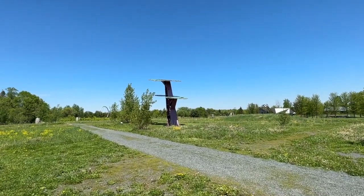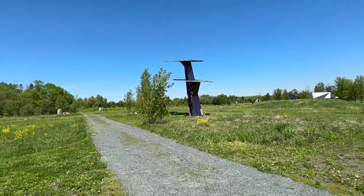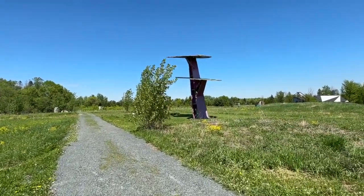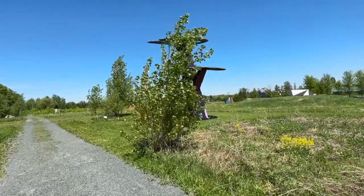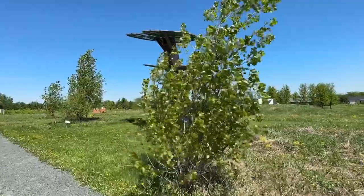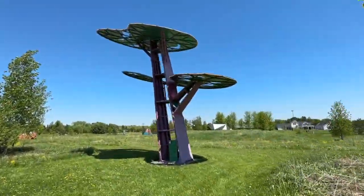This one looks like it should be called Solar Tree. There were some solar panels on the very top. I don't think they're connected to anything. I think it's part of the art. Maybe they are connected to something. I think it lights up. I see wires. Huh. Well, it'd be neat to see it at nighttime.